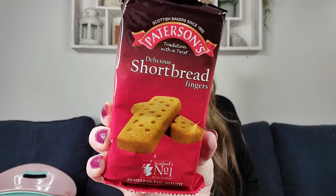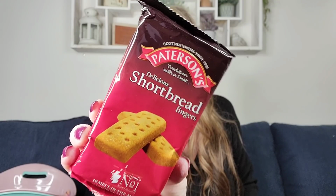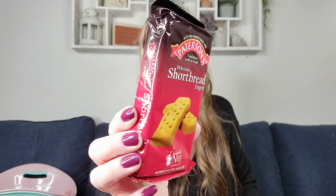All right. Oh, and these cookies. These are just delicious shortbread fingers. You get 10 melt-in-the-mouth shortbread fingers, and this is a 5.25 ounce Scottish Baker's since 1895, Patterson's. And they have a pretty good weight to these as well.